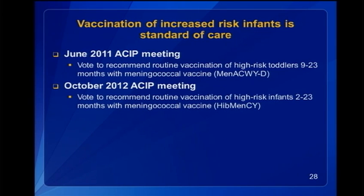Values and preferences of the public and providers were part of the body of evidence considered during the June 2011 and October 2012 ACIP discussions on infant and toddler meningococcal vaccination recommendations. In June 2011, the ACIP voted to recommend routine vaccination of increased risk toddlers 9 through 23 months of age, with the only meningococcal vaccine licensed for this age group at the time, MenACWY-CRM. In October 2012, after licensure of the first infant meningococcal vaccine, MenACWY-CRM, the ACIP voted to recommend vaccination of increased risk infants 2 to 23 months of age. With these 2 votes, vaccination with meningococcal vaccine became the standard of care for high-risk infants. MenACWY-CRM provides an additional vaccine option for these infants.